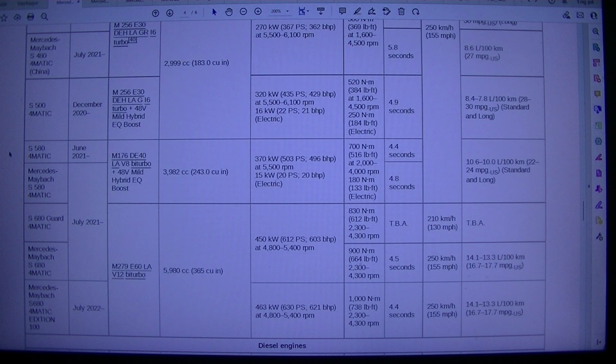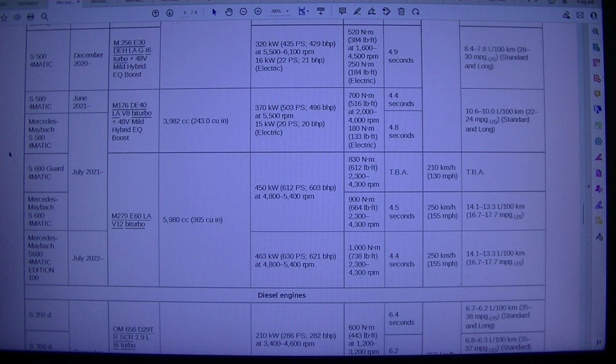Boost: 320 kW, 435 PS, 429 bhp, at 5,500-6,100 RPM. 16 kW, 22 PS, 21 bhp, electric. 520 Nm, 384 lb-ft at 1,600-4,500 RPM. 250 Nm, 184 lb-ft electric. 0 to 100 in 4.9 seconds. 8.4-7.8 L/100 km, 28-30 miles per gallon US, standard and long.